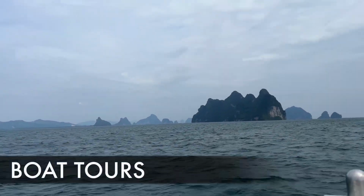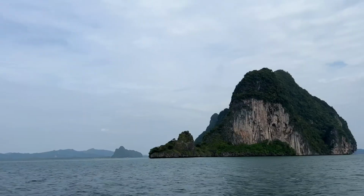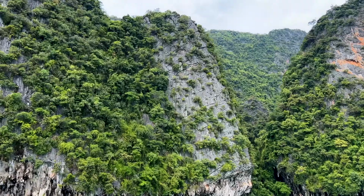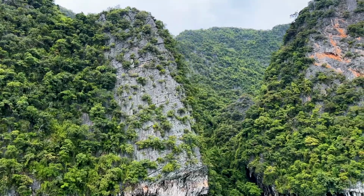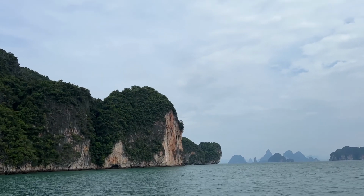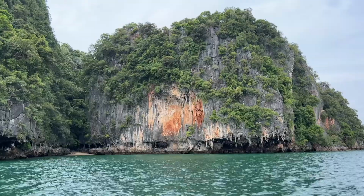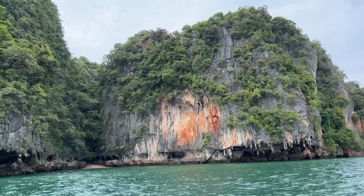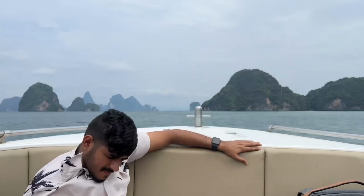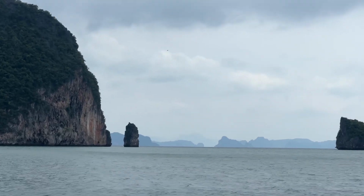Next up, we're going to do some island hopping. There are many islands that you can get around from Phuket. Even if you go out towards the Indian Ocean, you're going to come across the Similan Islands. If you go across the bay into the Andaman Sea, you're going to have many islands just off the coast of Phuket headed towards Koh Phi Phi. You're going to have James Bond Island, Hong Island, and many, many more. So island hopping from Phuket is a common thing that you will do when you come here.